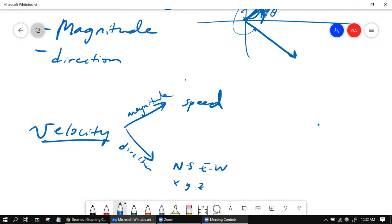So one of the trick questions in your physics classes is, what is the velocity of someone going in uniform circular motion? It turns out that the velocity is zero. Your speed is definitely not zero. You could be going at 100 miles per hour around this circle. But because you're returning to the same point, your average direction is zero, right?